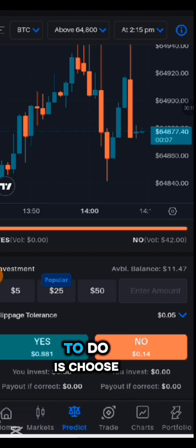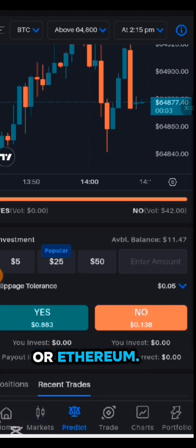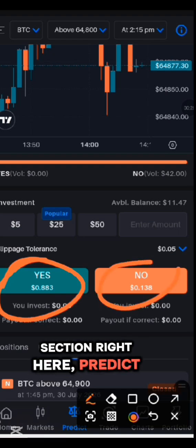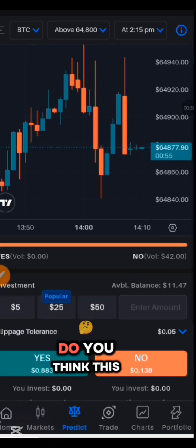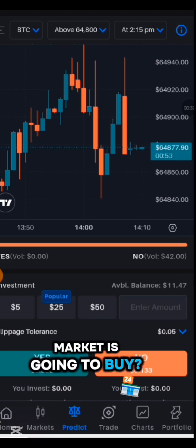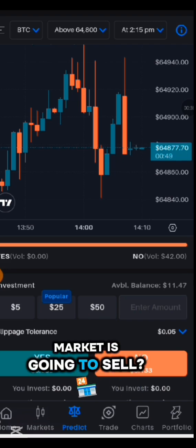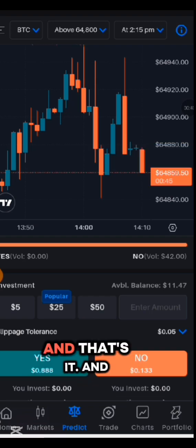All you need to do is choose the pair you want to trade, either BTC or Ethereum. Come to this section right here, predict and answer questions, either yes or no. Do you think this market is going to buy? If it's yes, you click on yes. Do you think this market is going to sell? If it's no, you click on no right here, and that's it.